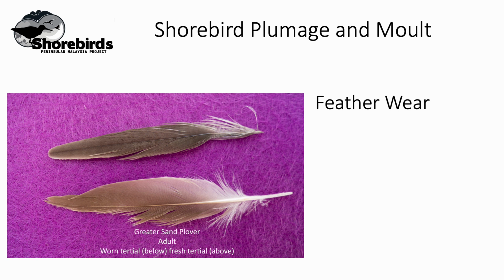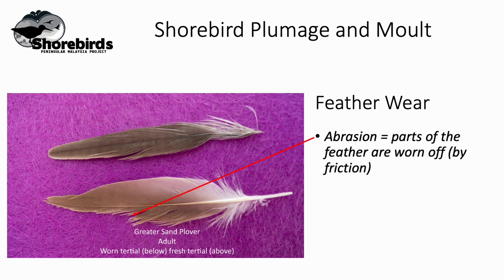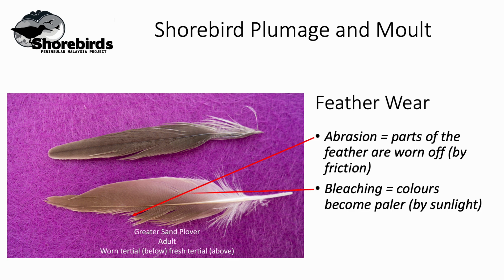Feather damage or wear has two naturally occurring causes: abrasion and bleaching. Abrasion occurs as shorebirds interact with their natural environments such as salt water, sand, wind, rain, etc. And bleaching is the effect of sunlight on the exposed feathers. And so bleaching makes the feather become paler, reduces the amount of pigment, and both of these factors, abrasion and bleaching, work together in weakening the structure of the feather and causing it damage.